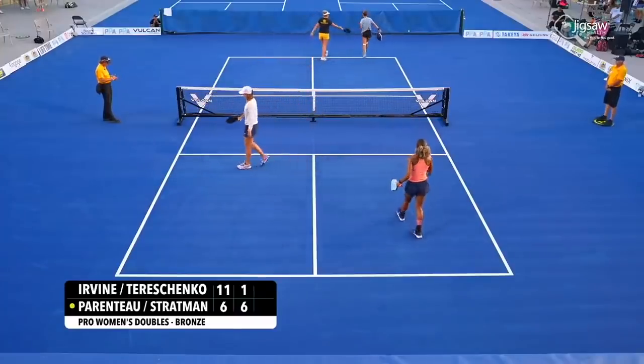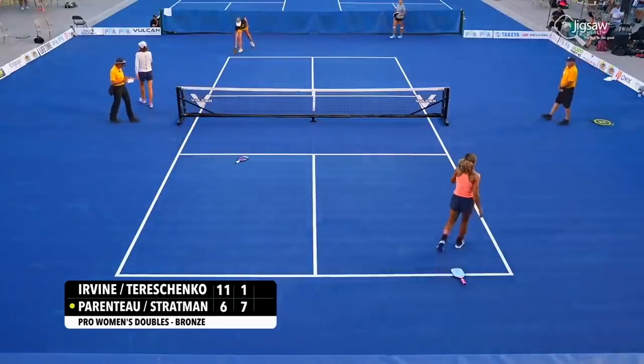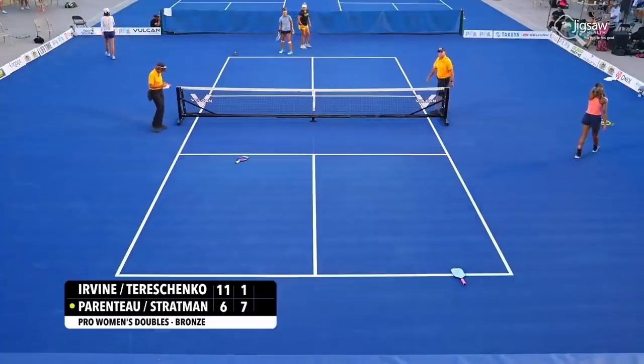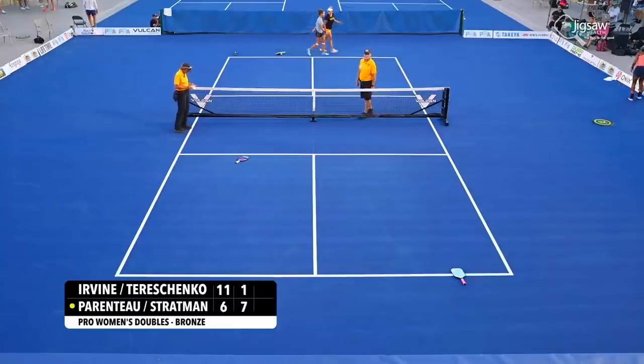Point. As that ball sails deep, and here it comes, long overdue. Here's the timeout taken by Irina Tereschenko, which means we're going to be headed to break. And I'm Johnny Pickleball here on ESPN. We will be right back after this.